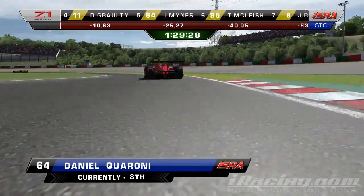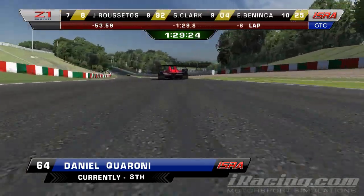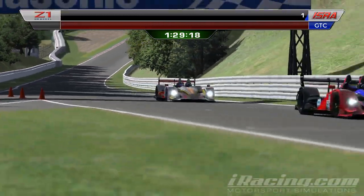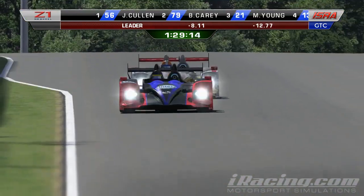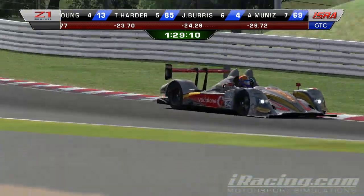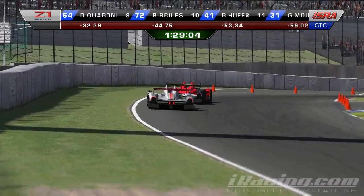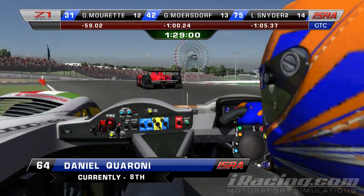And Colroni looks to be quite a bit faster through this section. You can see him making up a bit of distance between himself and Benefield as they head down towards the 130R. Not the draft, again, not really playing a huge part in the HPD races. It does kind of help, gives you a little bit of an extra boost, but it doesn't really suck you up to the back of the car you're chasing like we've seen in other cars or previous races.